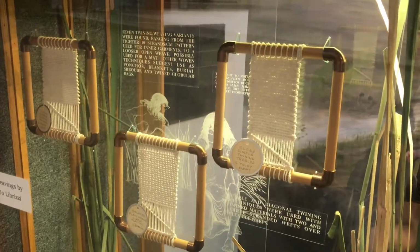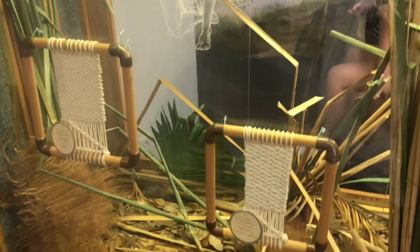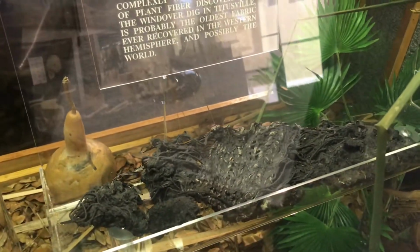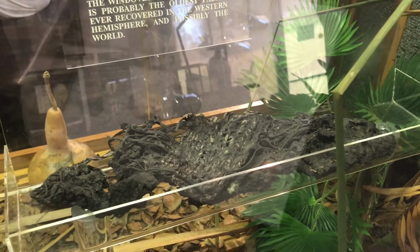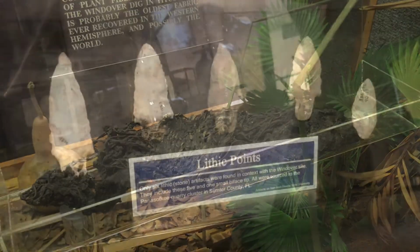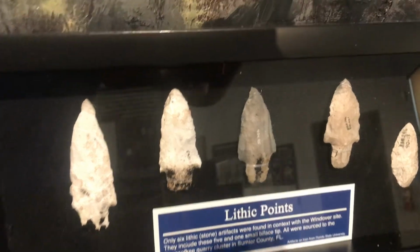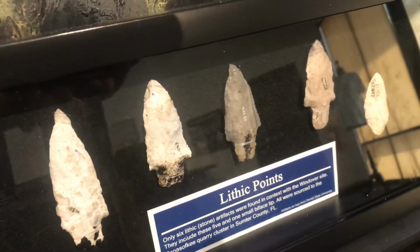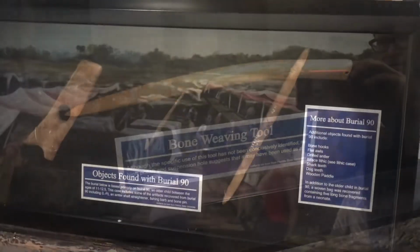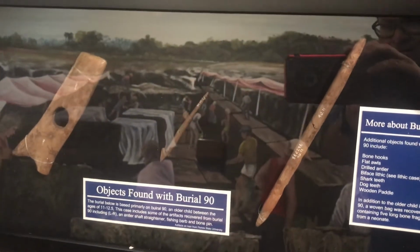These are some recreations of some weaving patterns that were found with the Wendover people. A sample of some of the woven fabric that withstood thousands of years in a bog. So only 6 lithic stone artifacts were found in context with the Wendover site. This is a bone weaving tool, and these are some other objects that were discovered in one of the burials in the Wendover Bog.